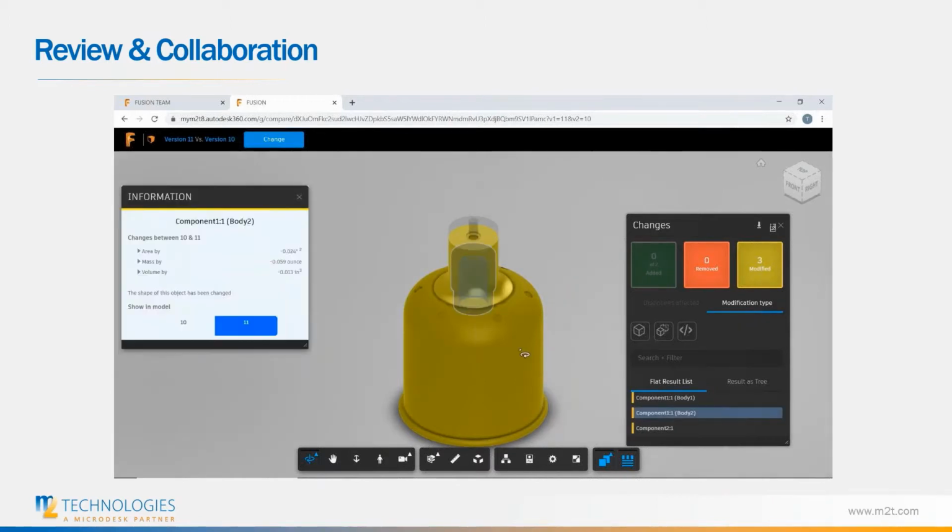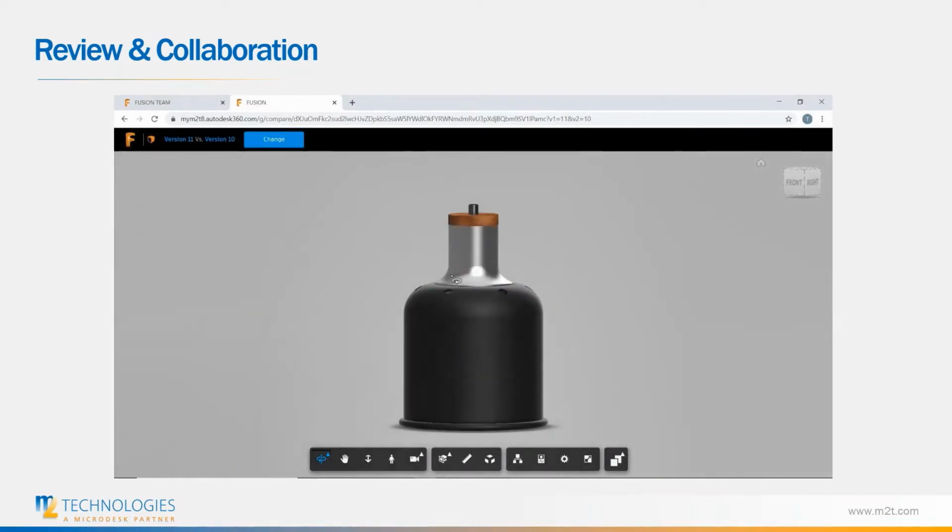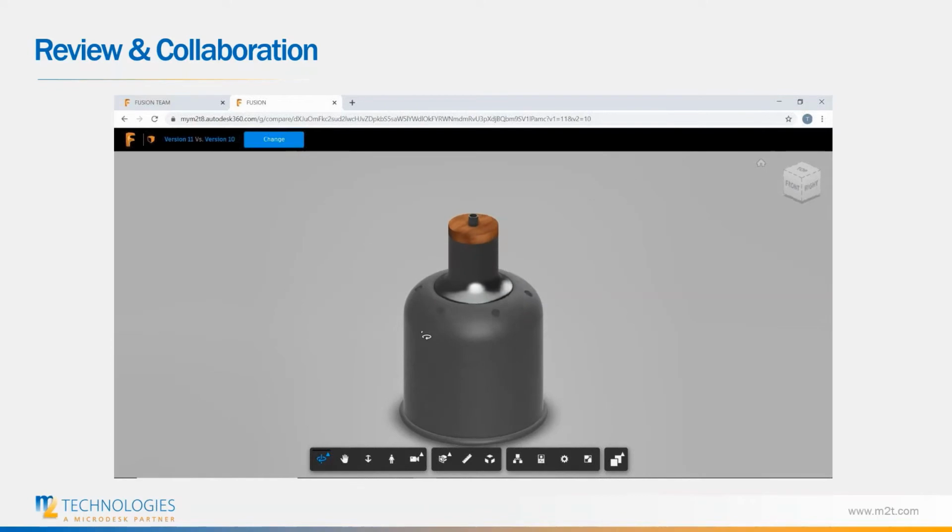Now, if I select a specific component, you can see it highlighted there. I can then flip between the two versions, and you can see how it changes there. So this is an easy way to quickly look at what changes were made on a part through different versions.